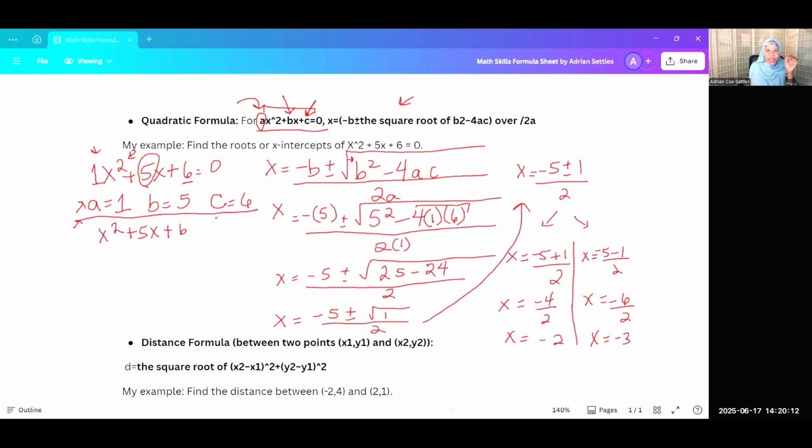So we have one answer, x equals negative 2. The other answer, we have x equals negative 3. I'm going to check and see if both work. Okay? So x equals negative 2. I'm going to come over here and put negative 2 to the second power plus 5 times negative 2 plus 6 equals 0 and see if that works.